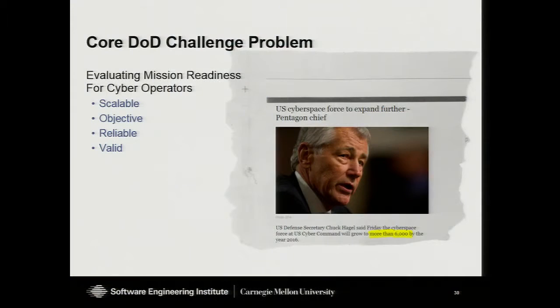So the core challenge that we're looking at here is the fact that DoD has to staff up to over 6,000 seats in cyber operator roles. All of these personnel have to be certified as mission ready. You have to be able to do that in a way that's scalable, objective, reliable, that we can prove the validity of.